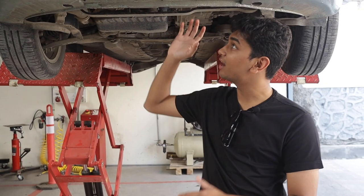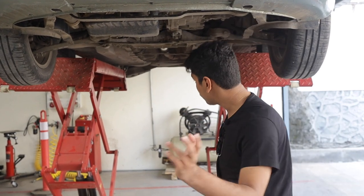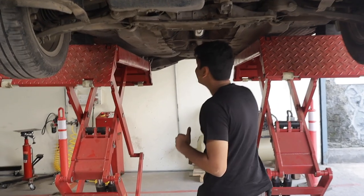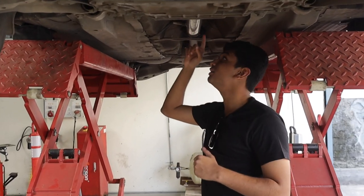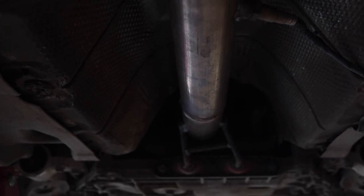So now we've taken this car up onto the lift, and I'm going to show you the exhaust system that these guys have fitted. So come on down over here. This is a custom made Automec downpipe, especially made for this car, so it's going to have a lot of power gains.